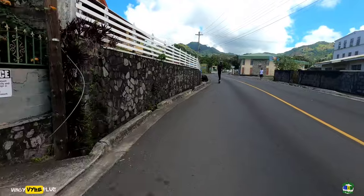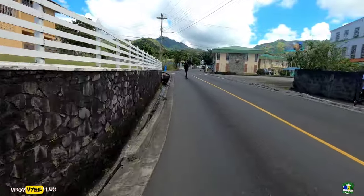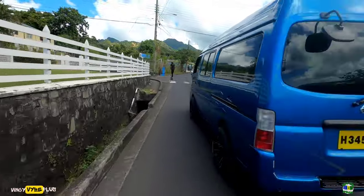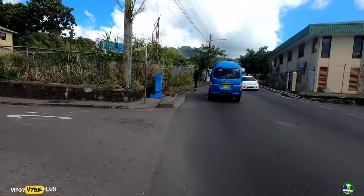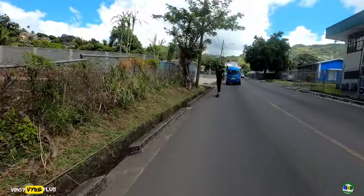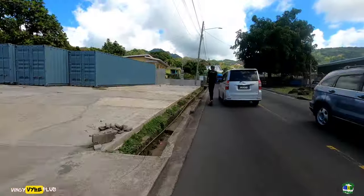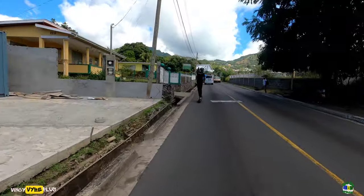They should have been faster going uphill, man. They should have been faster going uphill.